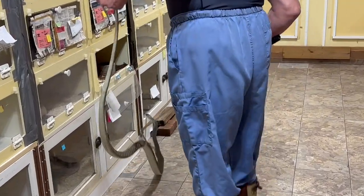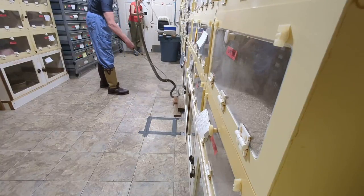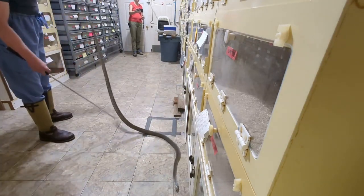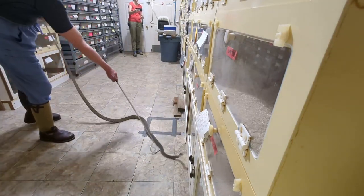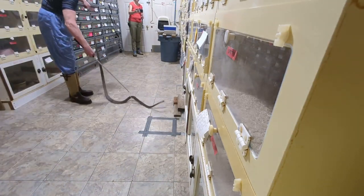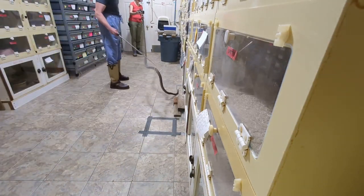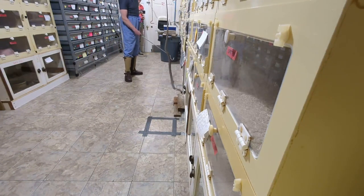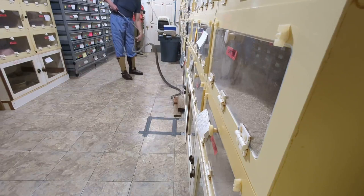They do get large. They can get up to like 12, 14 feet long, so they are the second longest venomous snake. They are quick. They can move up to 7 miles per hour. Some places will say 12, but that's because they don't realize that they convert to kilometers. So they're fast, and they have a really strong neurotoxin.